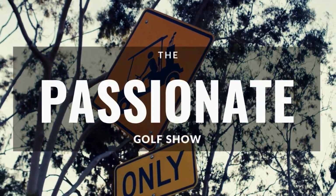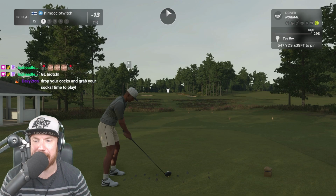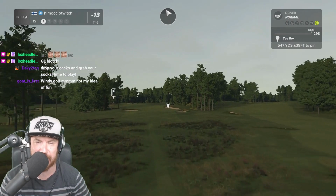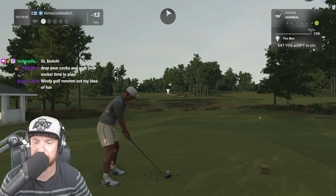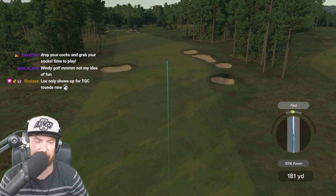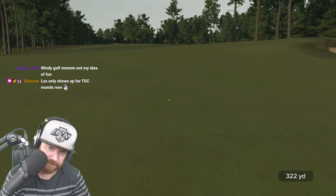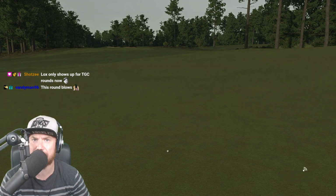Round 2, week 29, TGC Platinum, Himochiko, Robin. Alrighty, and as advertised, winds aplenty, so let's go get our first fairway. And that will do it very, very well. It's an evil pin on the left side. Very, very evil pin on the left, so we have to be careful here.